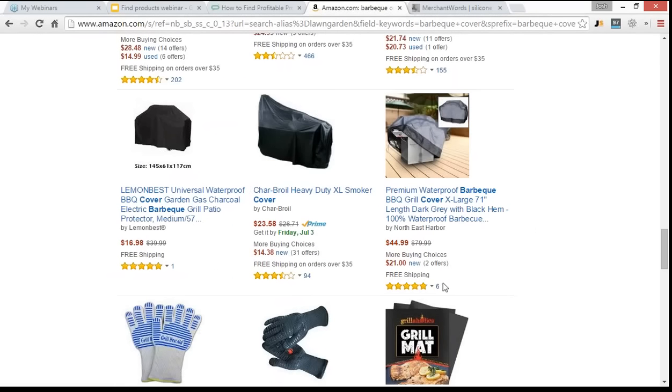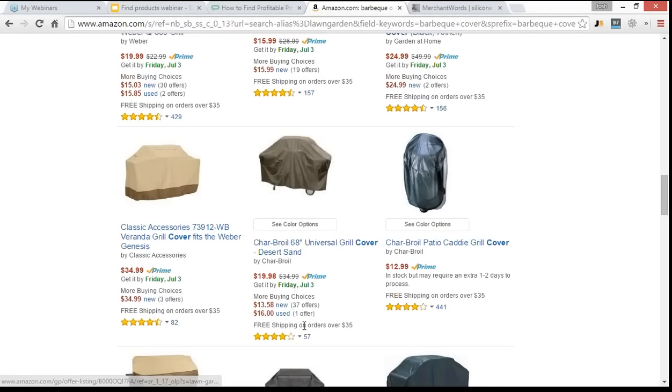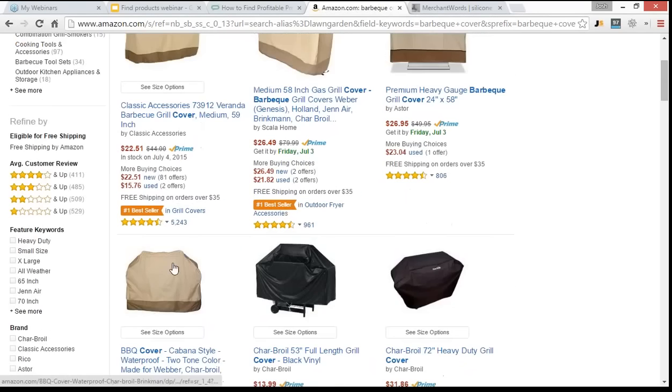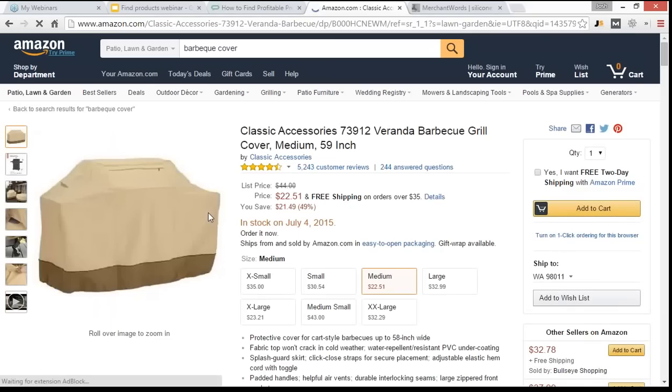Because look, this product right here, 6 reviews. This one has 1 review right here. Let's see. This one has 57. That's not very many reviews. This one has 82. But as you guys can see, look how similar these products are. This one's very similar to this one. It's very similar to this one. All these are very similar to each other, and it's more than likely made by the same supplier in China. So these are all the same barbecue cover. What can we do to differentiate ourselves from everyone else?